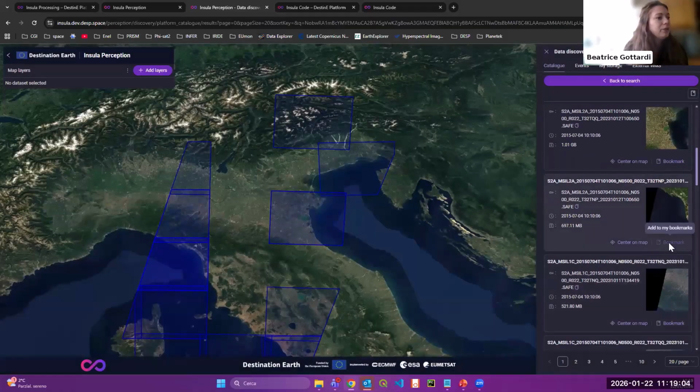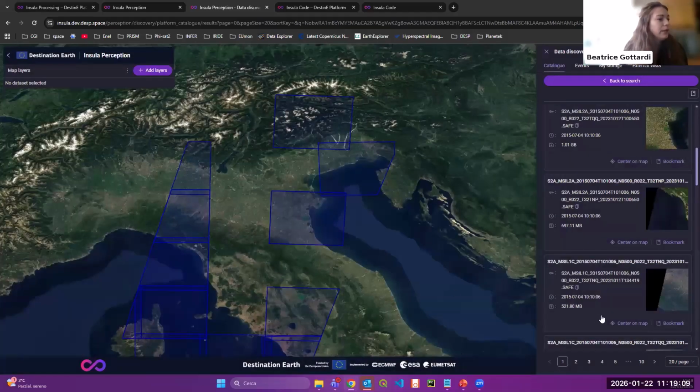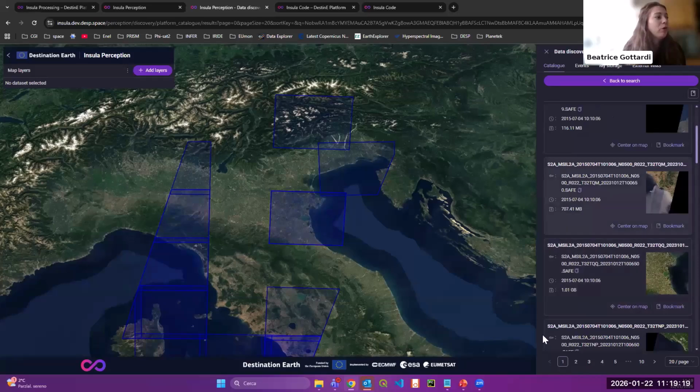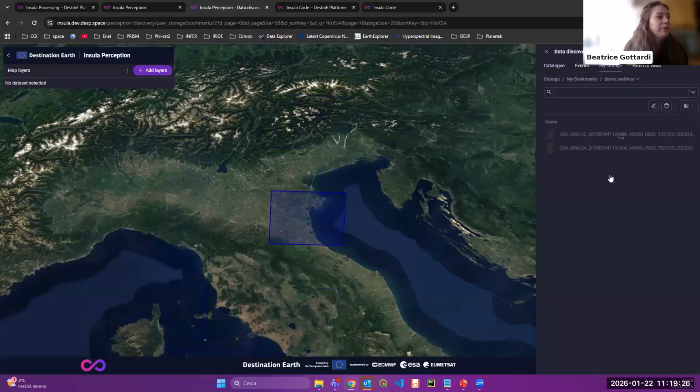Let's add a new image to the folder now, demo. In this case, why do you have to save it? Because you might need specific images for a processing campaign, for example, or you are more focused on a specific AOI and you want especially those images to select. And if you save those products in bookmarks in a specific folder, you can have access directly from here. So you don't need to go through the entire catalog again.